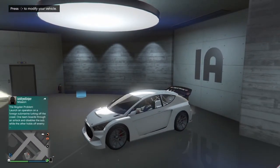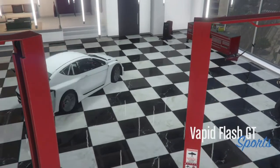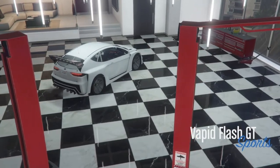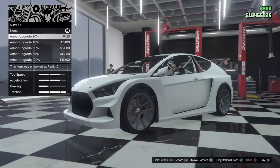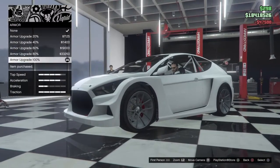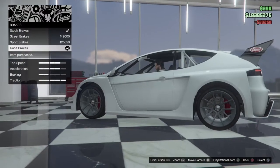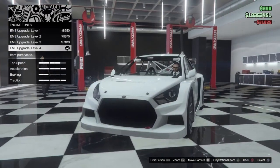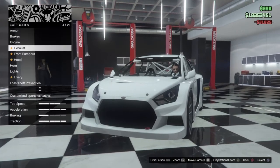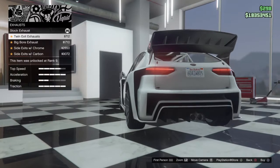Let's take this bad boy to my garage. My personal garage. Mechanic shop, I meant. First things first, armor. Rather safe than sorry, I guess. Upgrade those brakes. Let's deck out the engine. Look at that money drop fast. Exhaust, let's see.